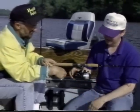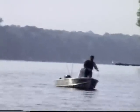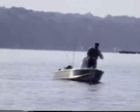We're ready to go. Okay, well let's get this in the water and see if we can catch some more fish. We'll rig up another one and let's go fishing. Let's do that. Okay.